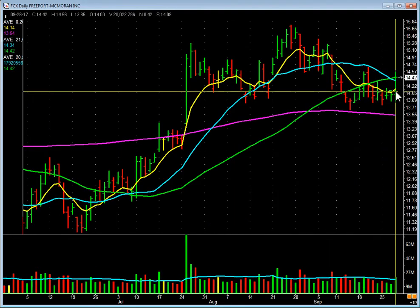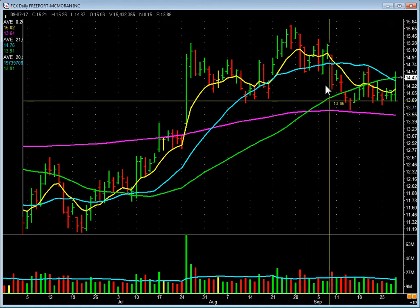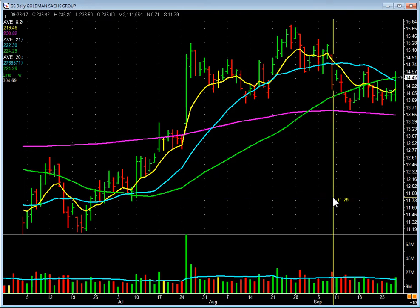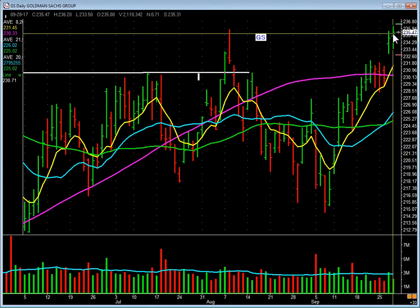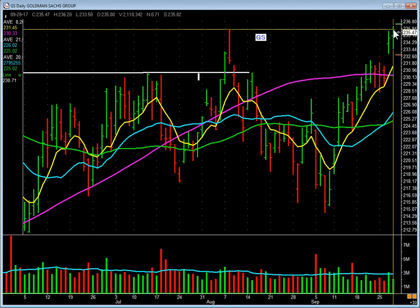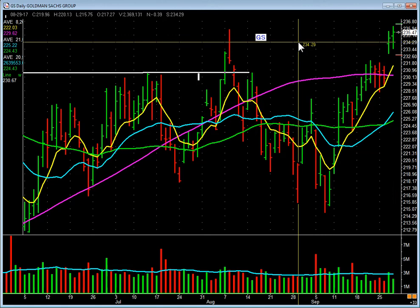Freeport-McMoRan lifted off today, pushed through the 50-day on a pickup in volume. Overall, this is a pretty choppy pattern. You can say, why do you show it to me? Just so you can contrast clean and simple with a little bit looser. Goldman Sachs gapped up and it's hanging in fine. Don't think I'd chase it up here, but I just want to show you this. Financials have gotten stronger, and so that's good to see.